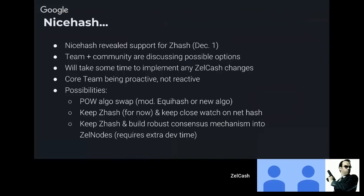Another possibility is to keep Zhash for now, see how the NiceHash issue develops and whether it would possibly affect us, and keep close tabs on it. Maxine has set up a bot to tell us how the net hash is coming along if someone ramps up a lot of hash on an unknown pool. This is probably something we'll do anyway as we develop the actual option, like AlgoSwap or something.